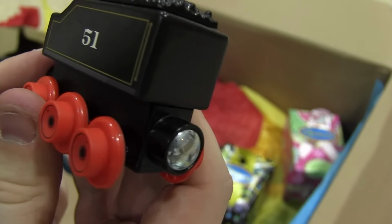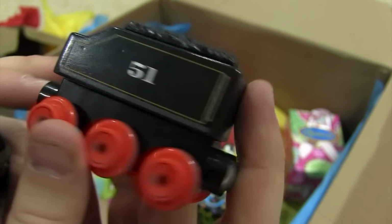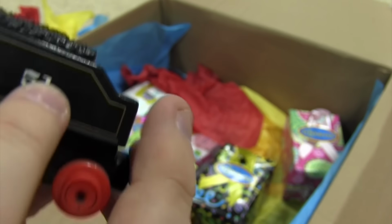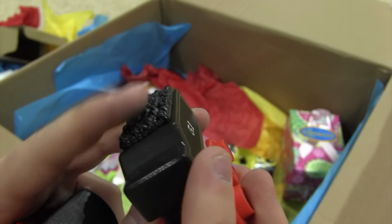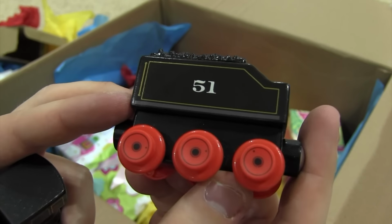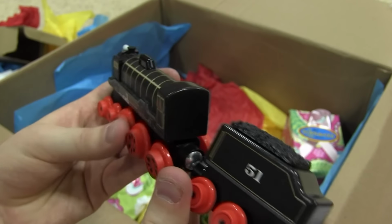The 51 is a lot smaller than the other Wooden Railway version, but I think that's on purpose. I think it's more realistic. It's less childish in a way. And then we got the plastic tangible coal at the top here with 6 wheels on the tender. It's just glorious. Hero is definitely one of the best.